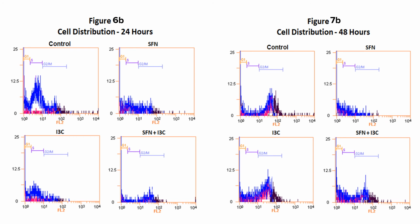Compared to these controls, the compounds individually, the sulforaphane, which is in the top right of both, and the I3C, which is in the bottom left of both, these do decrease the amount in the S phase and do increase the amount in the G1 phase. However, if you take a look at the bottom right graph in each figure, you can see that the sulforaphane plus I3C has an even more pronounced effect, as the amount of cells in the S phase are drastically inhibited and the amount of cells in the G1 phase are drastically increased.